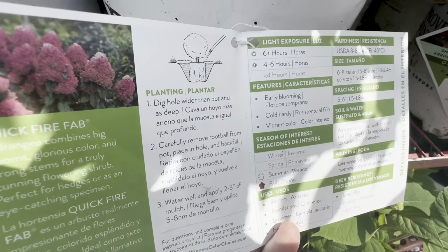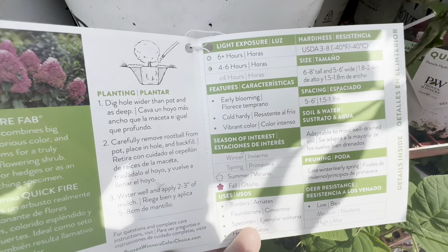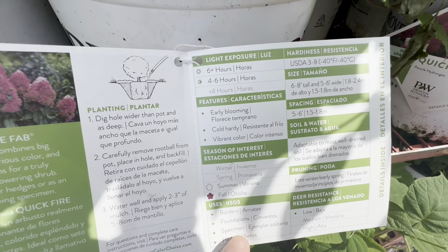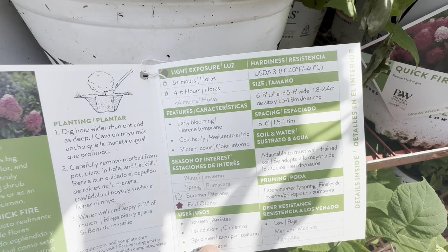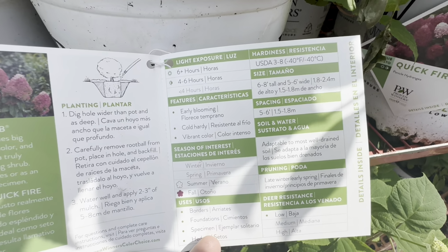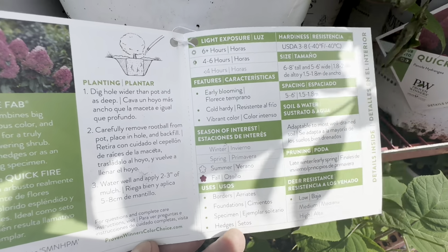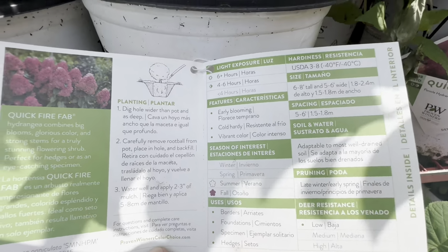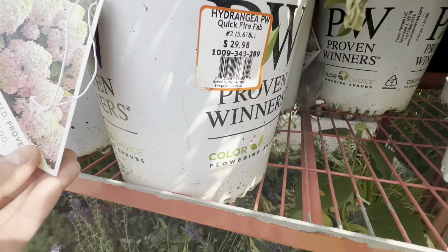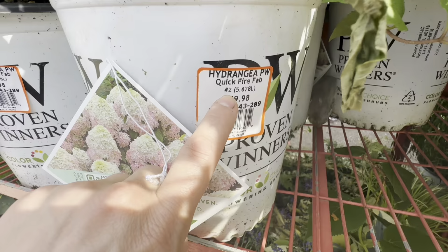Very clear planting instructions as well. Does need 6+ hours of sunlight. Early blooming, cold hardy, vibrant colors. Hardy in zones 3 through 8. 6 to 8 feet tall, 5 to 6 feet wide. Season of interest, summer and fall. Plant in borders, foundation, specimen, or hedges. Looks like the asking price for this hydrangea is $29.98, and it comes in number 2 size container.